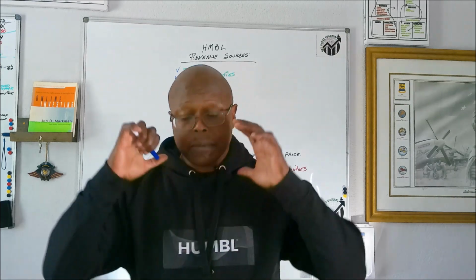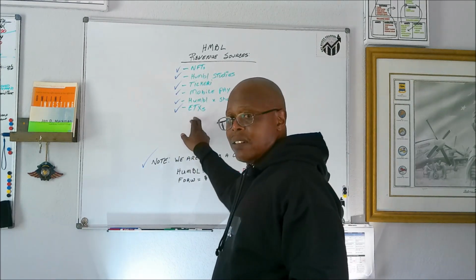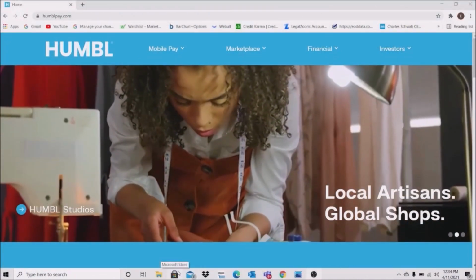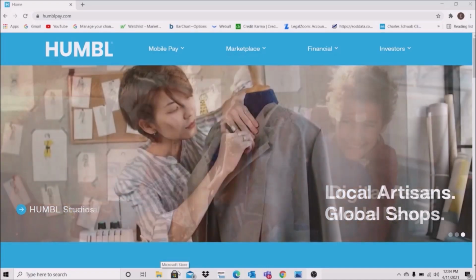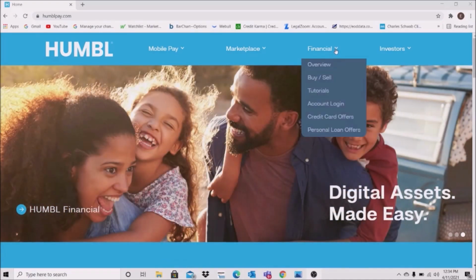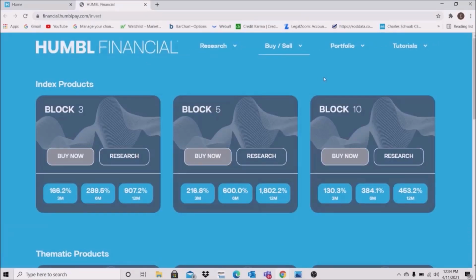So I'll tell you what, let's take the time now and take a look at those ETXs. All right, here we are at the Humble website homepage. Let's really focus our attention on Humble Financials. And one of the things I want to definitely focus on is those blocks 3, 5, and 10.